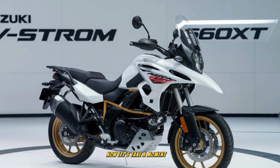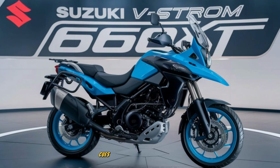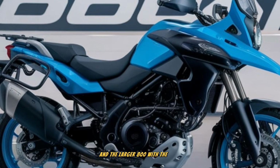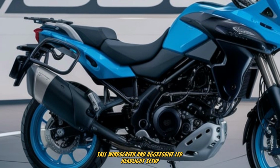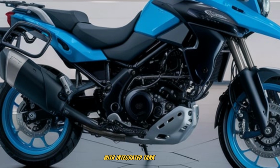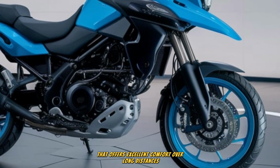Now let's take a moment to appreciate the design. The V-Strom 660XT takes cues from both the DR-Z rally bikes and the larger 800. With the beak-like front end, tall windscreen, and aggressive LED headlight setup, the bodywork feels robust and adventure-ready. With integrated tank shrouds and a contoured seat that offers excellent comfort over long distances.